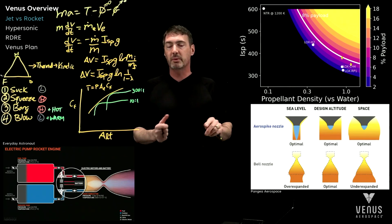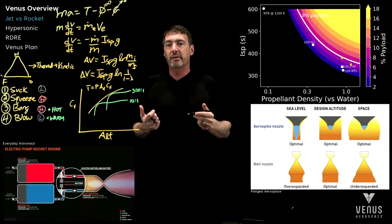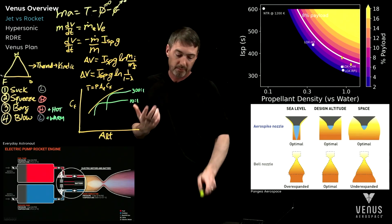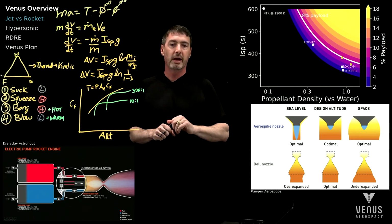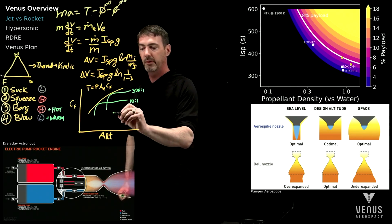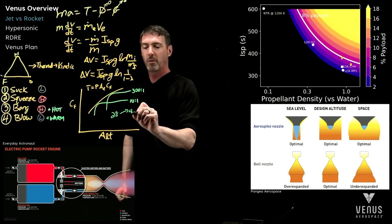Now, one of the challenges with aerospikes, one of the reasons you haven't seen people do it, is it's a little unclear what the performance is ultimately going to do. So we know we can do the math on the performance. And so again, looking at the payload chart, an aerospike might take my payload from, say, 2%, and it might go up to, say, 4%.